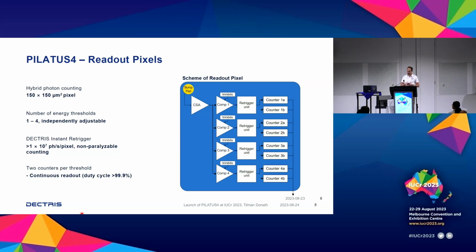Yes, and then the very nice feature here is that each of the threshold circuits also has 2 counters at the end. And this is used in a fashion to enable continuous readout. And this is animated here. You can see what happens there.